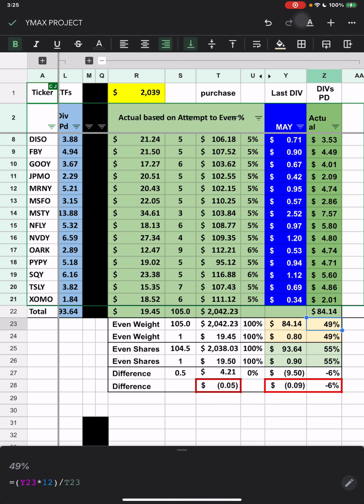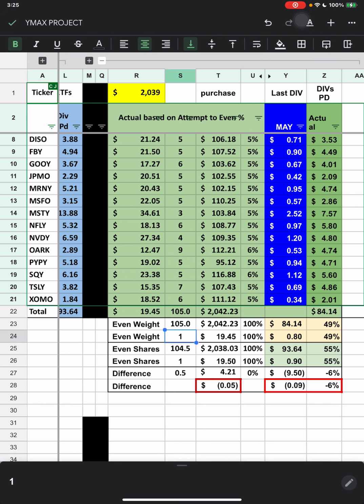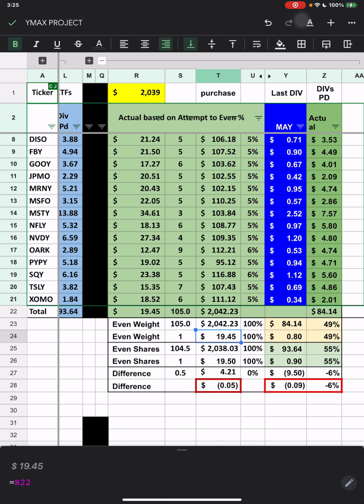Of course, we're looking at, okay, what does that equal out if we were looking at 1 share? Just to break it down, similar to YMAX, it'd be 1 share at $19.45 with a distribution of 80 cents a share. And then if we look at the even weight, the even shares, we're looking at about 104.5 shares because we used 5.5 shares here. And you're still using 100% of the portfolio, $4 difference, with the distributions being $93.64 with a 55% yield. And then the difference in these is about $10, which is not exactly, let me see, I'm going to try to do this math in my head for some reason.